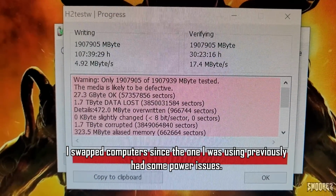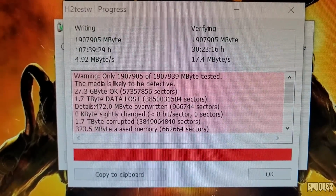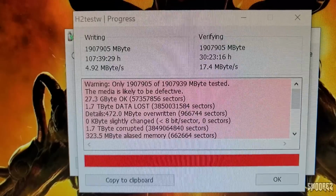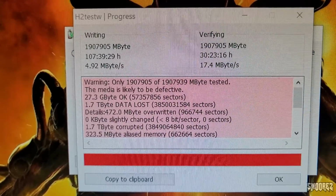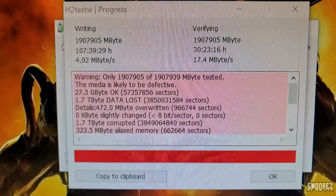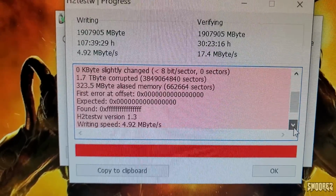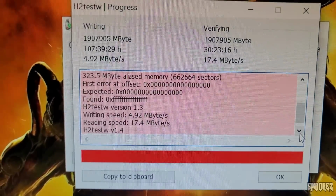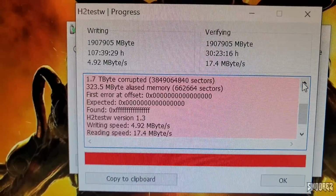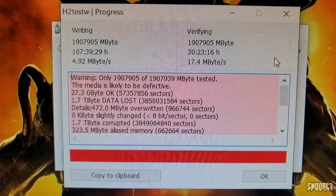Alright, after 107 hours, 39 minutes, 29 seconds of writing, and then 30 hours, 23 minutes and 16 seconds of verifying, we finally have the details that our flash drive is only 32 gigabytes, well, 27.3 gigabytes, and that 1.7 terabytes of it is completely lost. So I will apply this information to all of the flash drives that are in the enclosure. I'm just going to assume that all of them are exactly the same. I'll just scroll down so you can see if you want to have a bit of a look there. The write speed was 4.92 megabytes per second, the highest, and the reading speed was 17.4 megabytes per second. That's basically it. We know what's going on now. We know we didn't buy an 8 terabyte drive off Wish, because of course not. Let's jump into a bit of a conclusion and call this a video.